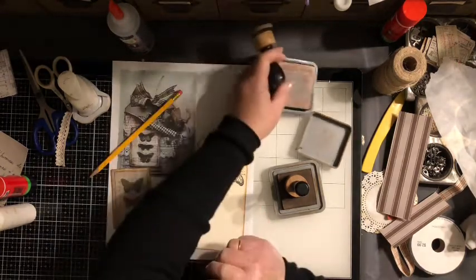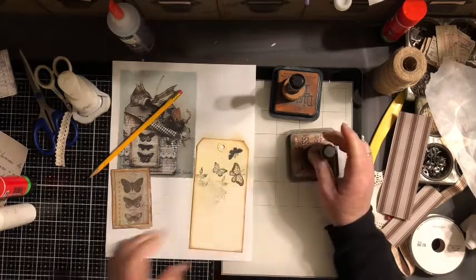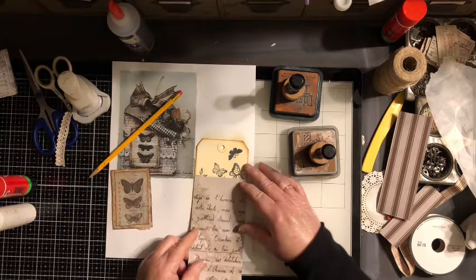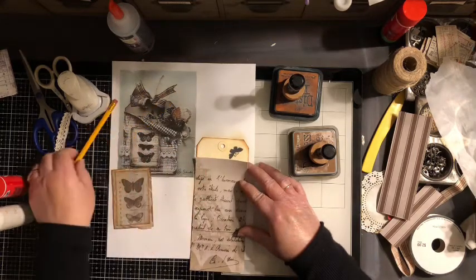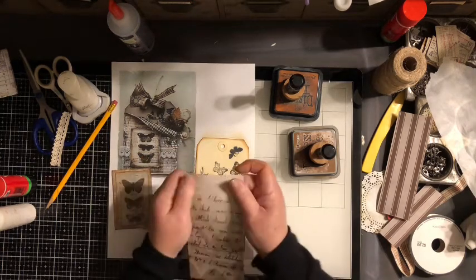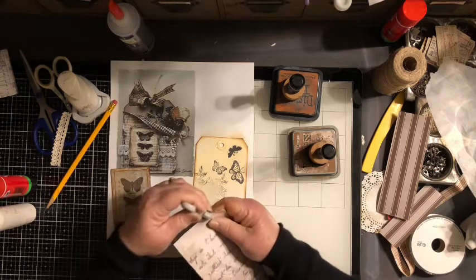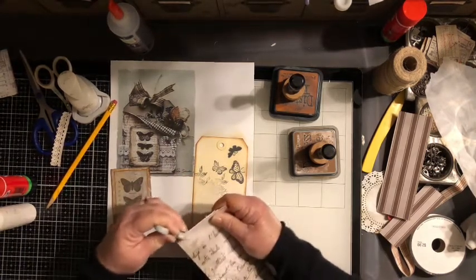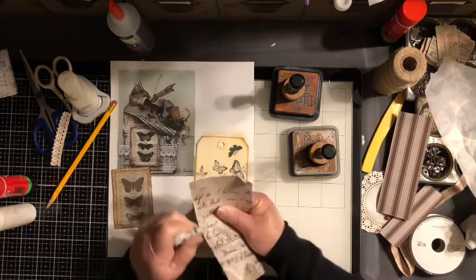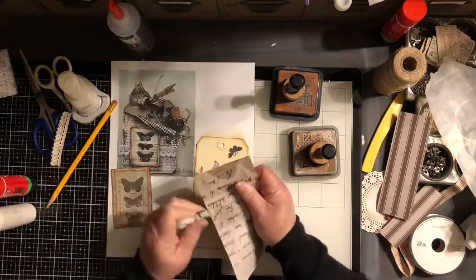Okay, so now the next step we want to do is figure out how we want to do this. And see, they've got theirs way up here, and then it's rolling down like this. So first, let's take our distressor thingy. Really chew up the edge of this. If you don't have one of these, the edge of your scissors works just as well. You can do this.